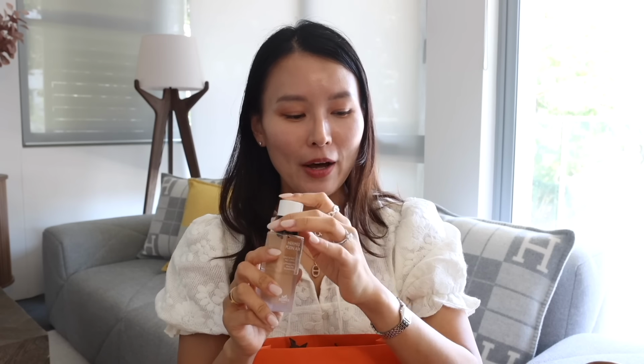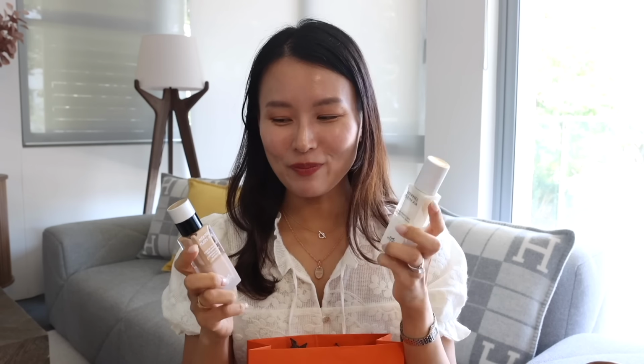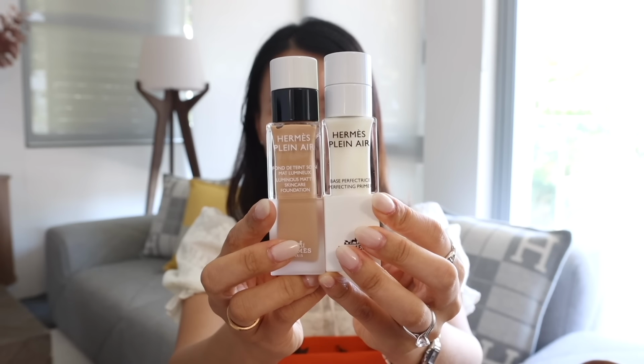But anyway, I don't actually have a foundation at the moment. I usually only wear like BB cream or BB cushion, so it's good to actually have a foundation again. So same sort of lid, and this one I don't love the scent of too much, but it's pretty subtle, it's okay. But the primer scent is so fresh and citrus, I absolutely love it. So these are the 2 items that I picked up. I wanted to really quickly just put these on and share my thoughts with you.